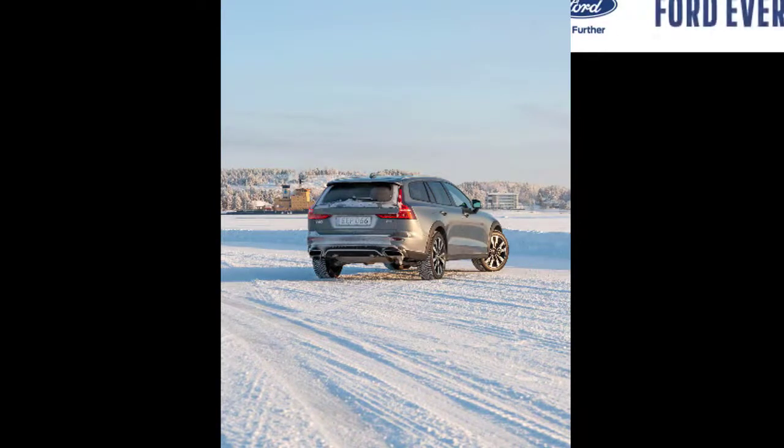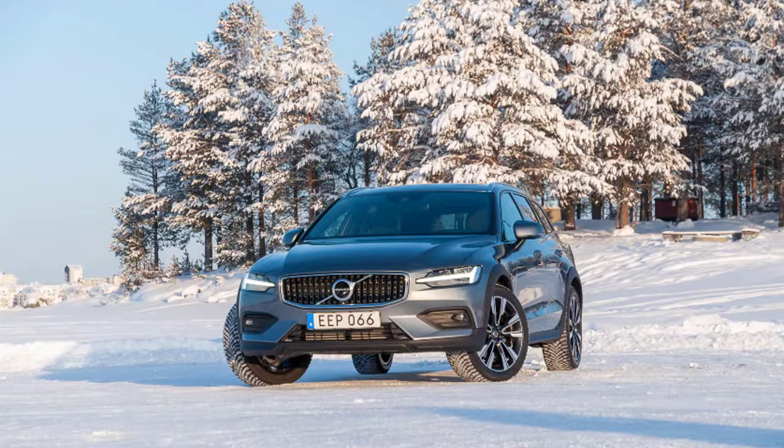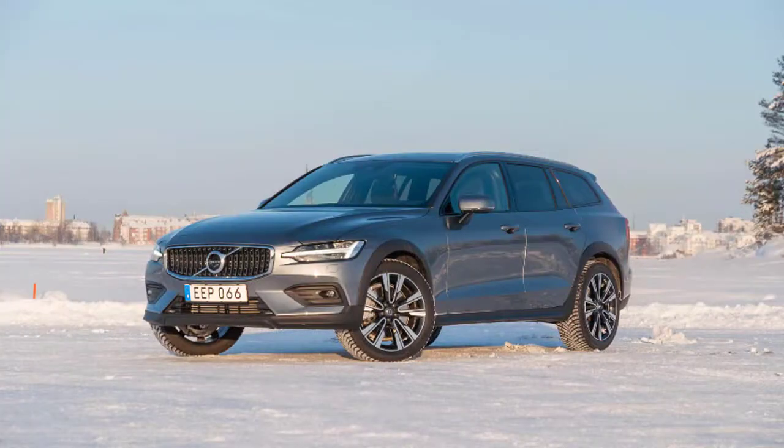Luleå, Sweden, near the Arctic Circle, gets about 5 hours of daylight in January, with average temperatures that flirt with 0 degrees Fahrenheit. It's the kind of environment where Americans would expect big SUVs and 4x4 pickups to be the only ways to get around. But that couldn't be further from the truth.